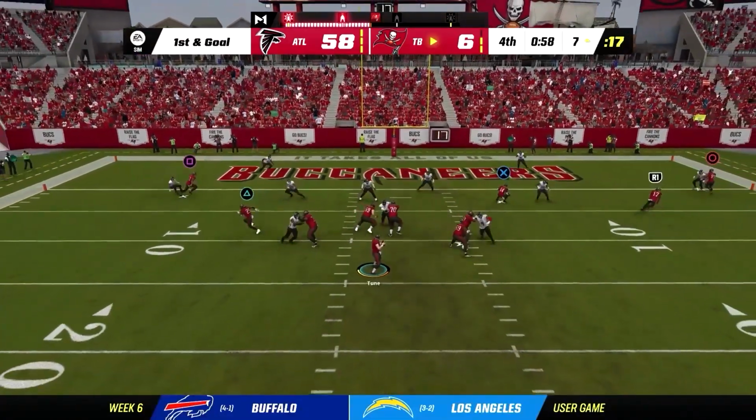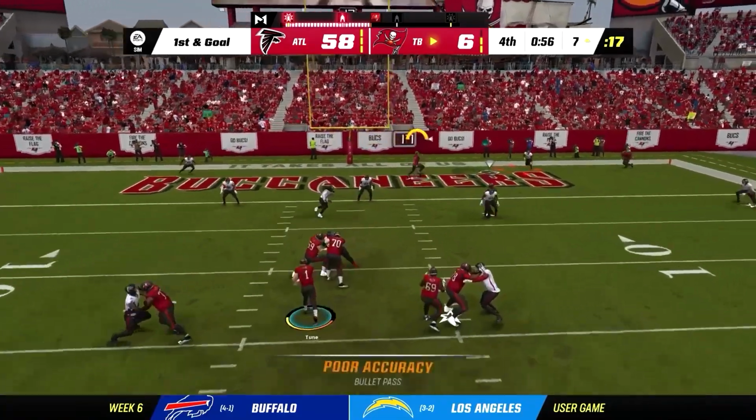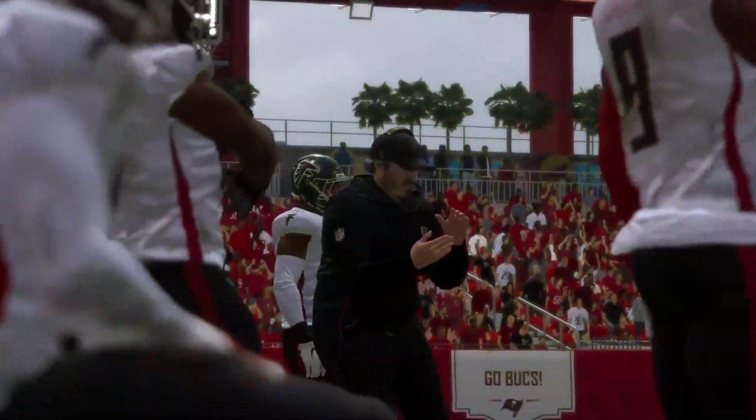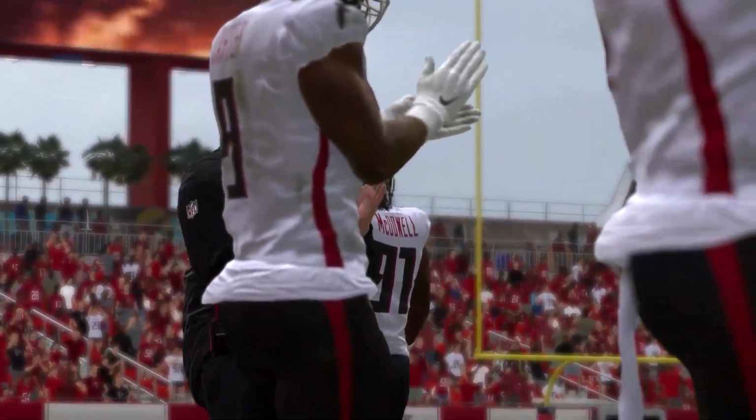Look at this play right here. Clayton Tune has Mike Evans open. He throws it late. It's picked off by Jaron Kearse, ending this game. Buccaneers will drop this one right here, 58-6.